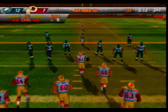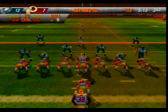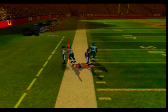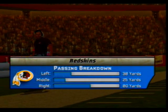1st and 10. Ball on the 5-yard line. They'll go from the I formation. Wesley with a man in motion. Blitz is coming. Swings it out to the left side. Edwards is there on the stop at the 14-yard line. They brought the heat, but it was a good throw by Wesley.